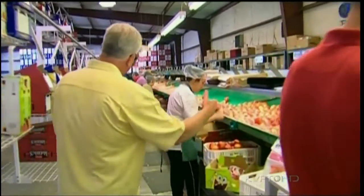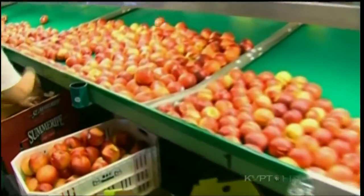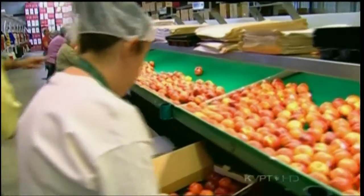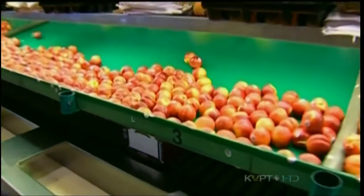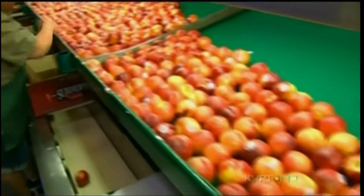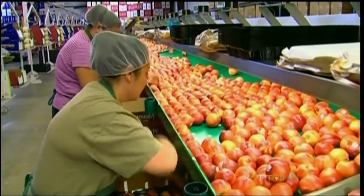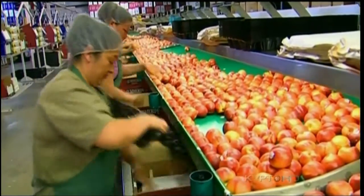What do you call this part of the line? This here is going to be the packing table, and the fruit has already been sized. You'll see some smaller ones, some bigger ones. It also has some stickers on them, and that depends on where it goes as far as what kind of sticker they want on the fruits. Boy, these ladies are working fast here. They are. They have been doing this many years, and they know what they're doing. They're looking for the suture pack. They're trying to make the fruit look nice in the box.